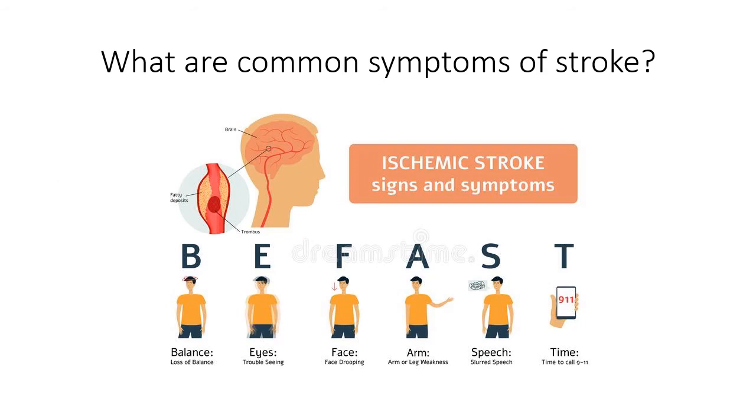So what are the common symptoms of stroke? The symptoms of stroke can be different for patients depending on what part of the brain the stroke affects. The two main types of stroke can have similar symptoms, but how quickly the symptoms occur can be different. The most common signs that someone may be having a stroke can be remembered as BE FAST.